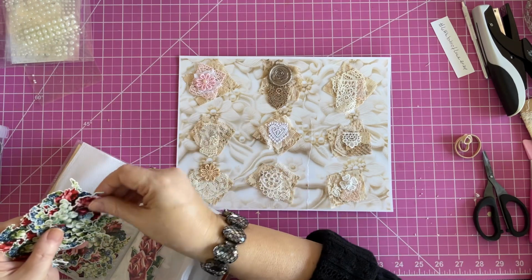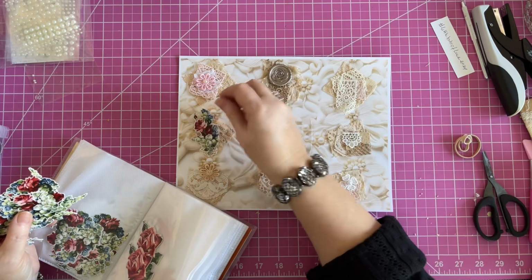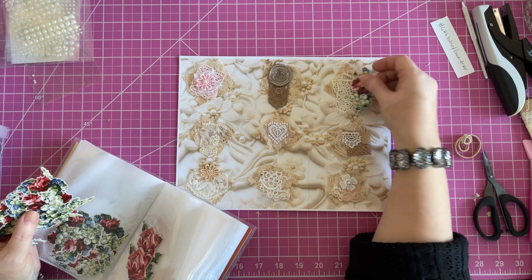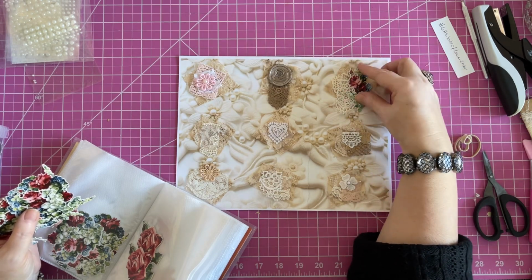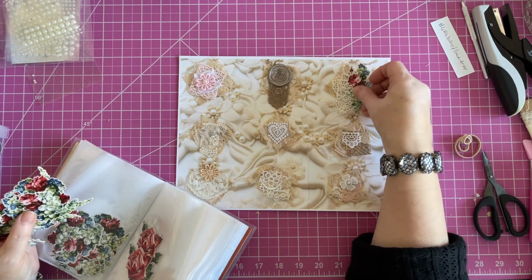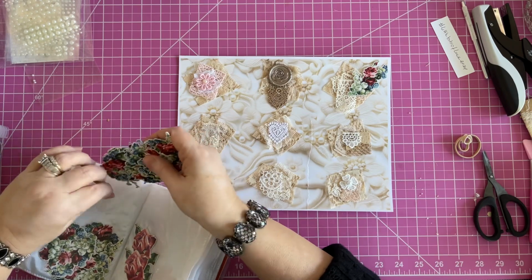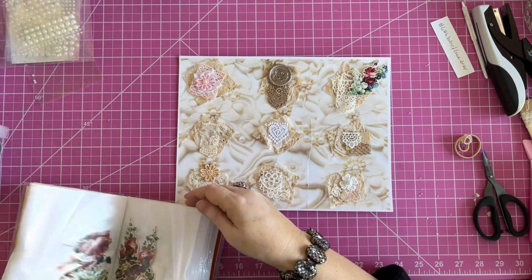Now, I am doing a lot of bright little colors. Kind of big. Not really. I mean, I could put that on there. It would hide some stuff, though. But I do kind of like that. I mean, you could just put different kinds of things on there. It doesn't have to be that. It could be something else. Let's see what else we got. Do I have anything small?